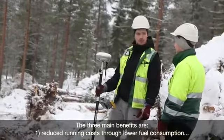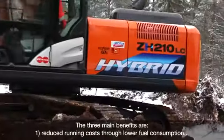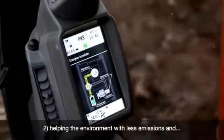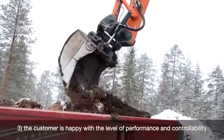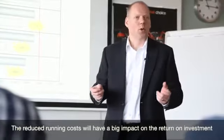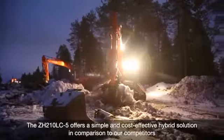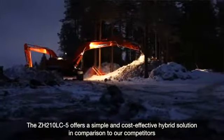The 3 main benefits are, number 1, reduced running costs through lower fuel consumption. Number 2, helping the environment with less emissions. And number 3, customer is happy with the level of performance and controllability. So the reduced running cost will have a big impact on the return on investment. The ZH210-5 offers a simple and cost-effective hybrid solution in comparison to our competitors.